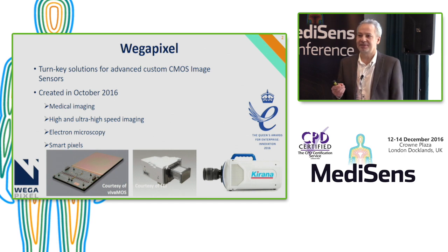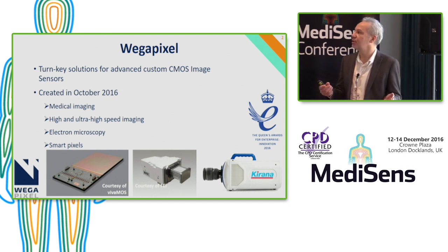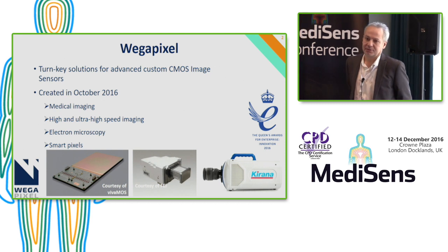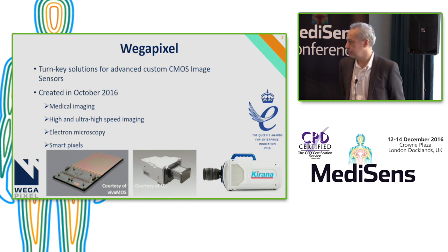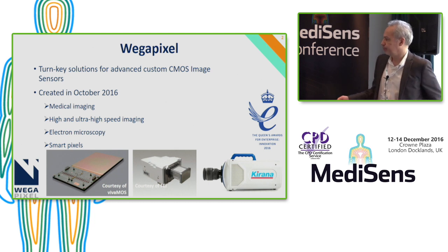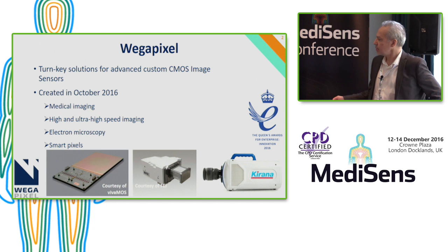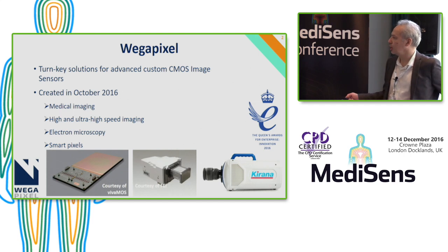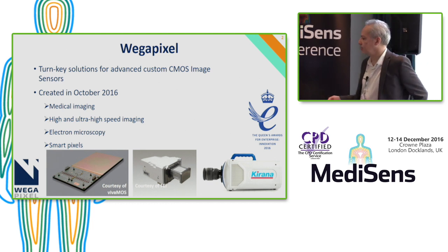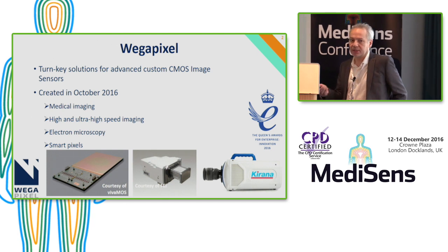I have one marketing slide, because Wegapixel is not very well known. It's very new. We want to provide turnkey solutions for advanced custom CMOS image sensors, and it was created only a few months ago. It comes from experience we had in the past from medical imaging. So this is the sensor which is now commercialized by Vivamos; electron microscopy, where this is a sensor which is now commercialized by FEI; and of course high-end, ultra-high-speed imaging. Wegapixel is part of Specialized Imaging, which won a Queen's Award for Enterprise for Innovation this year for the sensor I designed previously. So that's the 5 million frames per second that Martin mentioned before.